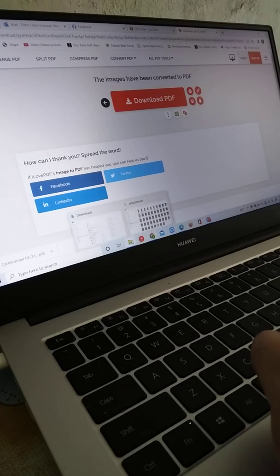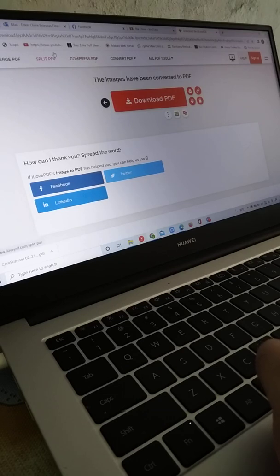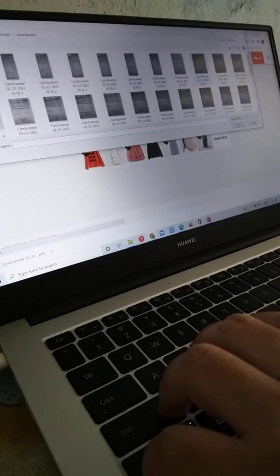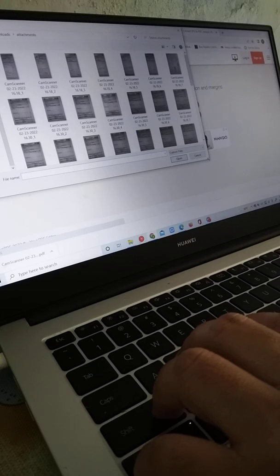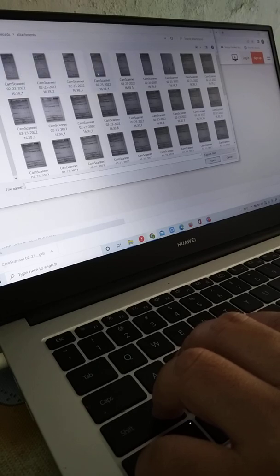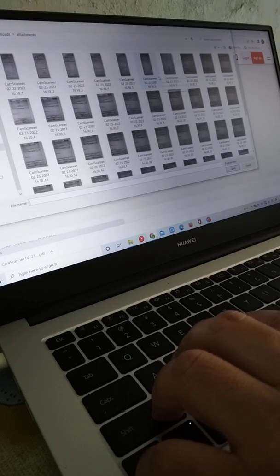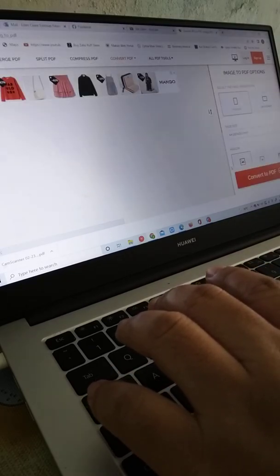So there were 48 items, so I still have to convert 20. I didn't get a paid subscription, that's why I have to do this one by one. And then another batch. 11, 12, 13, up to 20. Then 1 to 10. 1 to 9. One more, 10. 1 to 10. So start here. We are starting over again.